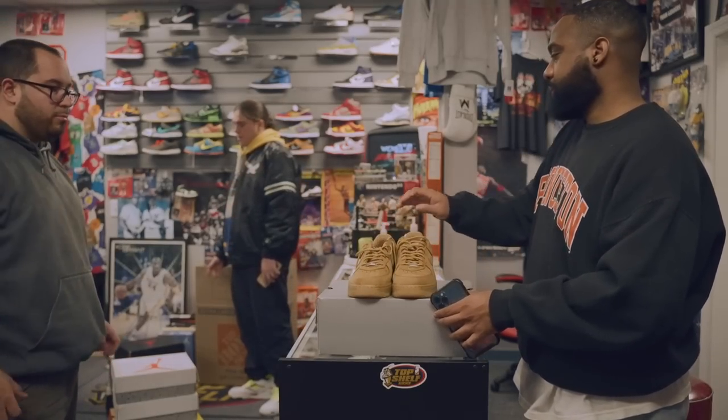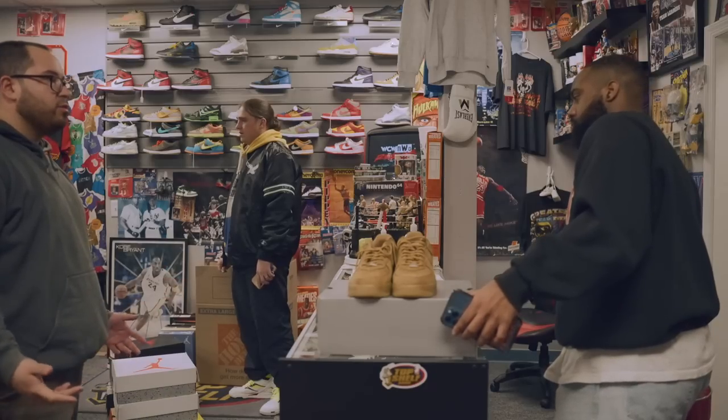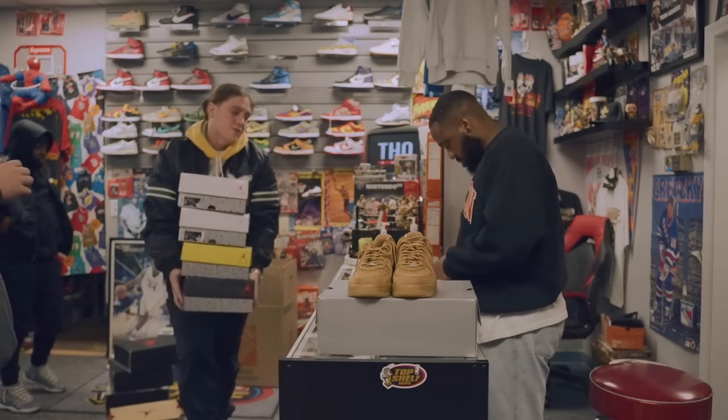All right, cool. What's the best way, Apple Pay? What's the best way for you? Zelle or cash. Either or, doesn't matter. Yeah. You text it, right? Yeah. Zelle's cool. Zelle's cool? Yeah. Right, cool. Can I just run, check these real quick?